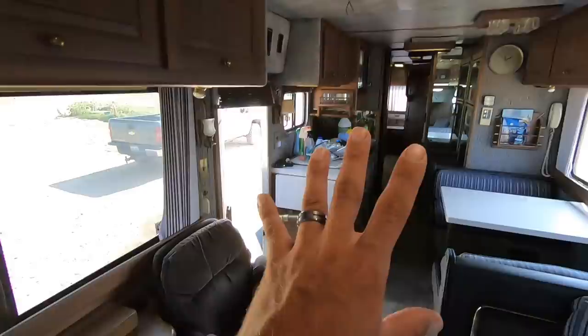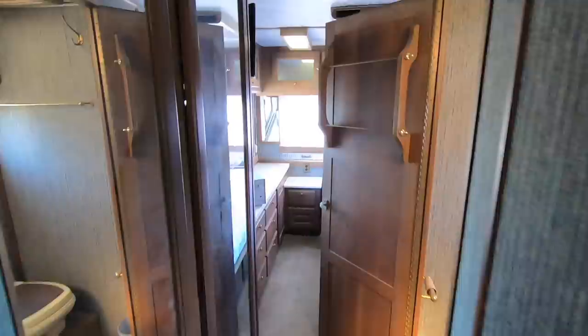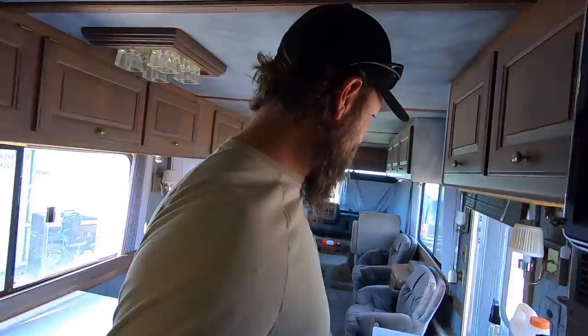I got some more cleaning to do in the kitchen. I got to clean the fridge out still. I've done all the floors, done the overhead bins, so it's looking pretty nice, but I do have more work. But today, I made some purchases. I don't like spending money, but family's gonna be in this thing. Let's go see what I bought.